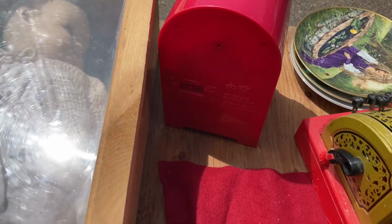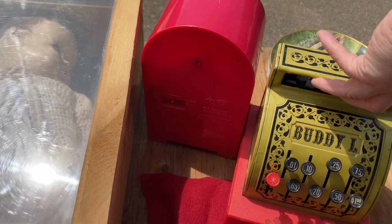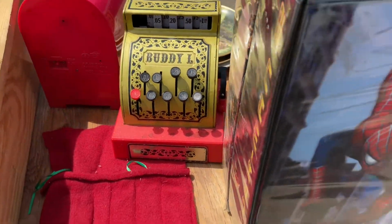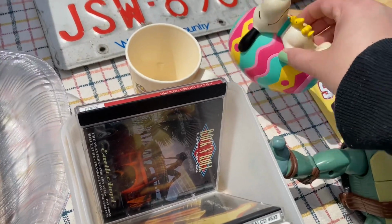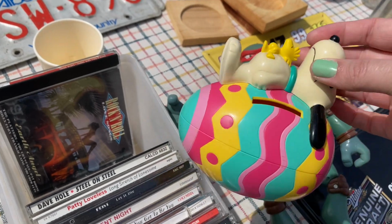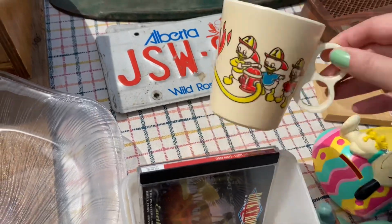So I'm not sure how old this doll was behind the glass. This was super creepy, and I think it just being behind the glass added to the creepiness factor. I loved this old cash register though. I thought this was so cute. I feel like this was probably a 1950s toy. And then I saw this Ninja Turtle, which is probably from the 90s, and I noticed the Snoopy on this little egg, and then it turns out it was a Whitman chocolate thing, but it was a bank. I thought it was actually cute. I'm surprised I didn't want to get that.